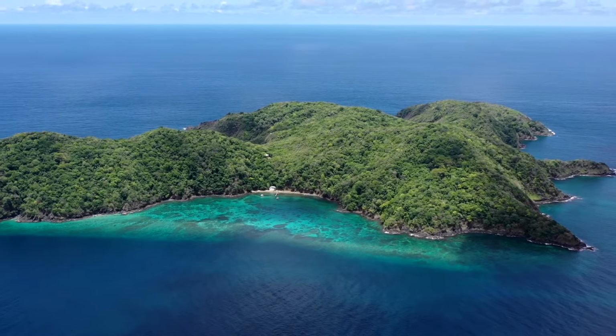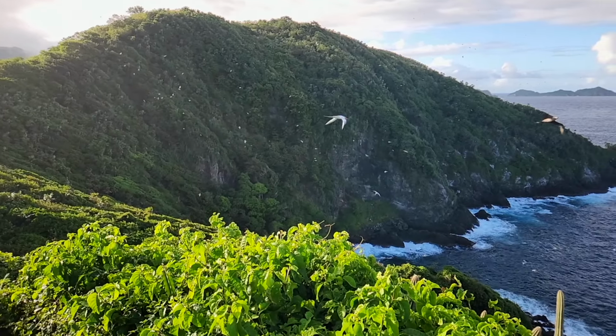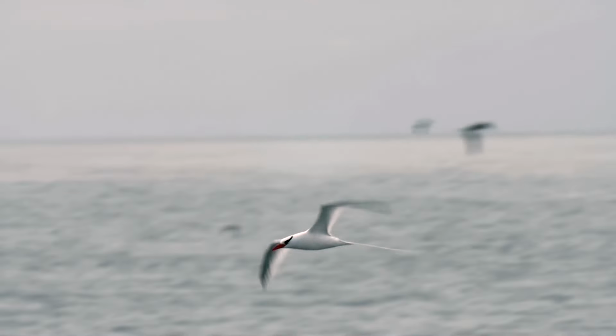The standout experience on Tobago is getting to take a glass-bottom boat out across the reef over to Little Tobago Island. Take a little hike up over the hill and suddenly we're overlooking this absolutely incredible seabird colony, where there are boobies and tropicbirds flying around us at eye level.